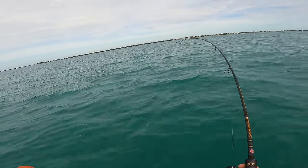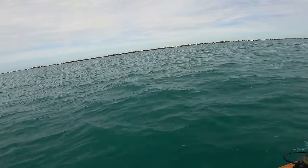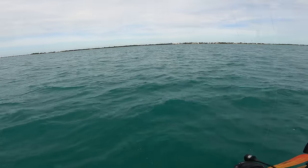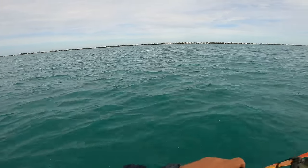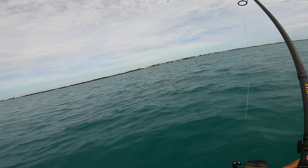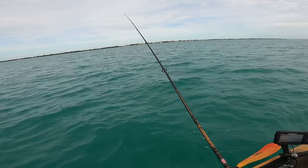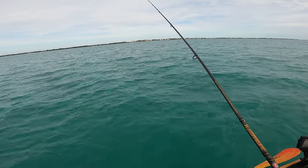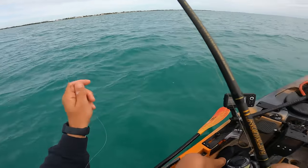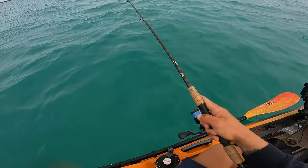Shark. Don't know. Oh, broke me off, either way. I don't think that was a shark. I think that might have been a mutton or a grouper. There's enough coral here, I think he can mess me up. No idea. It was a nice fish either way, though.